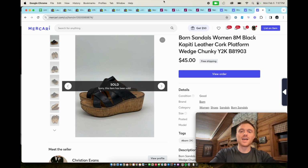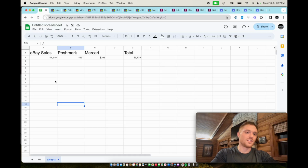So that's all I have for the stuff I wanted to show you guys. Like I said, to reiterate, $49.15 on eBay, $5.97 on Poshmark, and $2.63 on Mercari. Not the greatest day on Poshmark and Mercari, but we'll take these weekend sales, especially for this time of year. Everybody's talking about slow sales, and we're still doing relatively well. So very thankful for that.